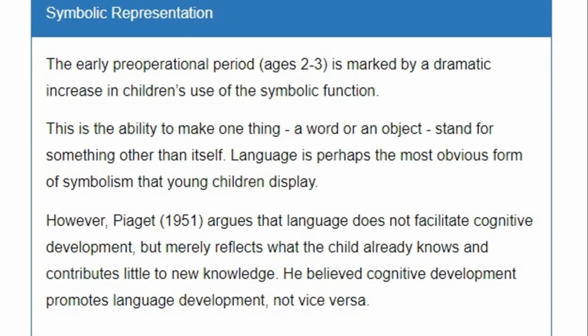So symbolic representation, symbolic thought. The early pre-operational period, ages 2 and 3, is marked by a dramatic increase in children's use of the symbolic function. This is the ability to make one thing, a word or an object, stand for something other than itself. Language is perhaps the most obvious form of symbolism that young children display.